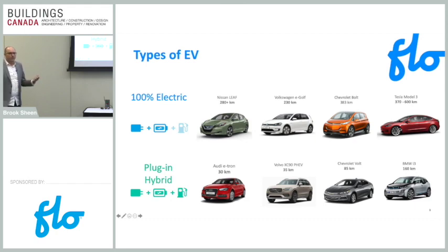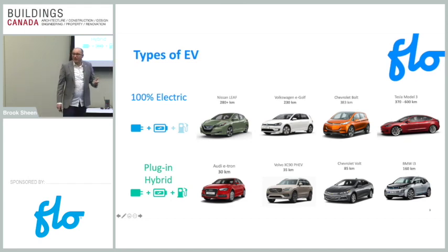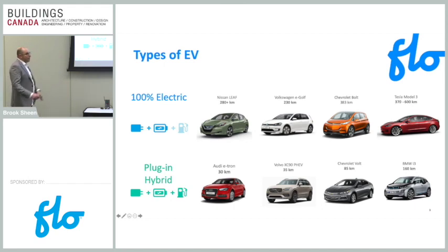Where the adoption is coming from is that they look a lot nicer than they did back in 2012 when we first got into this. It wasn't the jelly bean looking style. It's an actual vehicle now, and an SUV. By 2021, 2022, that's where I say Humpty Dumpty is going to fall off the wall, and every manufacturer is going to have three or four different SKUs to select from, both from your standard passenger to your SUV style.